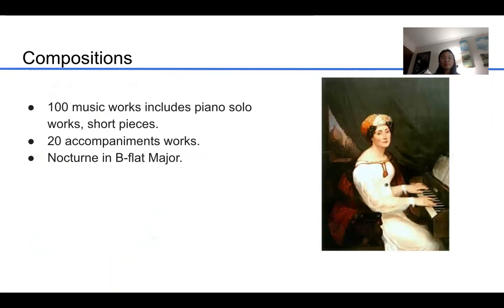Her compositions include 100 music works, which have piano solo works and short pieces. Also, she wrote 20 accompaniment works. She has a lot of piano works for solo and other different instruments. So today I take Nocturne in B flat major as an example to dig into its musical form, technique, and performance guide.